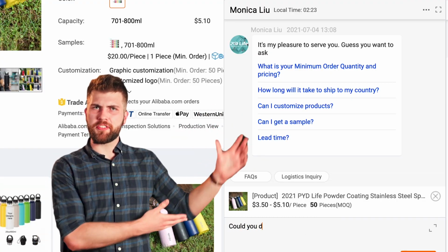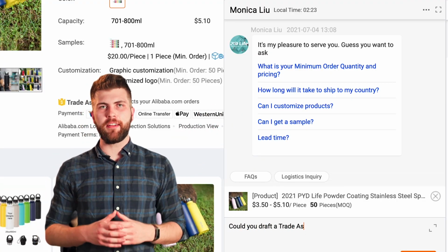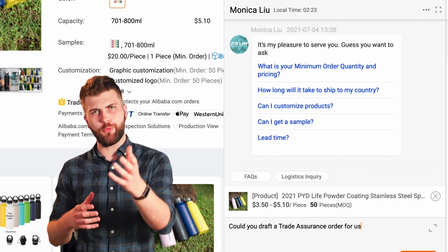Step number 7. Pay your Alibaba supplier with a trade assurance order. Your business ideas have been turned into a reality and your products are actually about to be made. This is the step where you will first begin to feel what it's like to be the owner of a business. In the Alibaba Message Center, ask your top supplier if they can draft a trade assurance order for you.